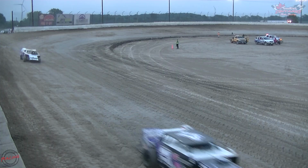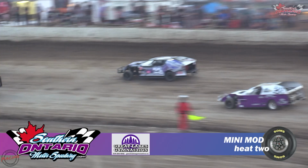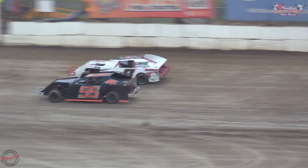Heat race number two, we see the 28K of Caleb O'Leary. 23D is Joel Desjardins. 31 of Marshall Hereggers. 46 is Wild West Bertozzi. The E46, that is Dustin Burke. Dustin Burke in the E46. And on the front row, we have the 8M of Sean McNally and the 55 of Dave Bacon.